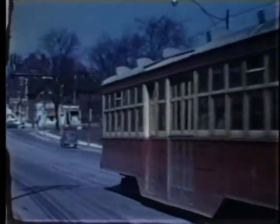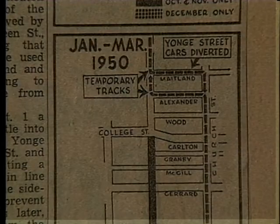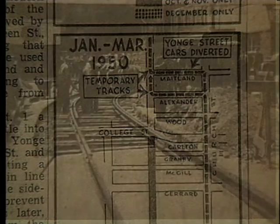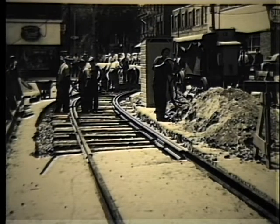Once the southbound trains passed the future Rosedale station, they crossed Bloor Street to Wellesley on their way downtown. In the winter of 1950, an unusual diversion took place north of College Street. Southbound Yonge trains turned east on Maitland to Church Street, and northbound trains turned west on Alexander Street from Church.